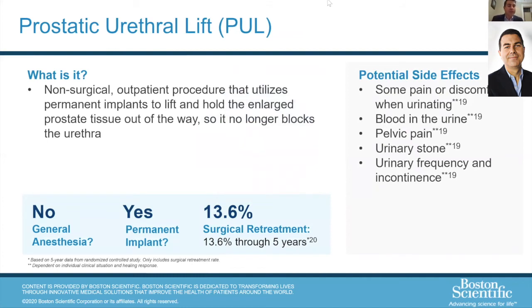Other things that we can use are transurethral prostate lift. This is also a procedure that's done in the office with a scope that uses basically implants to tent out the prostate, open up that tissue, and again, in a very safe, effective way to open up that channel of the prostate and allow a man to urinate easier.